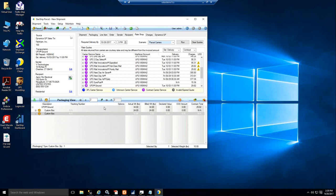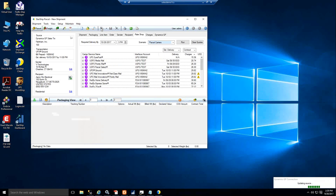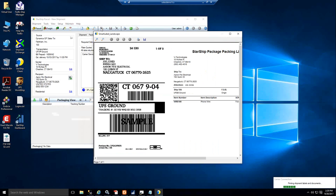Now we'll go ahead and stick with the UPS service that was selected on the order, and we'll process that here. So again, F5 or ship and process completes our transaction, manifests it with the carrier. We're going to get the tracking information, the labels, any documents that need to go with it, print those out, and then we're also going to push that data back into GP.